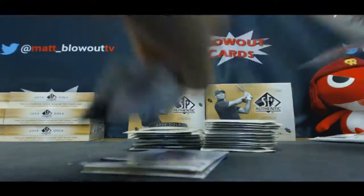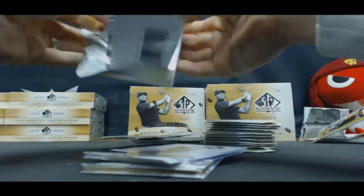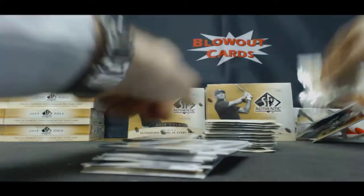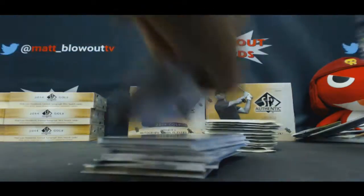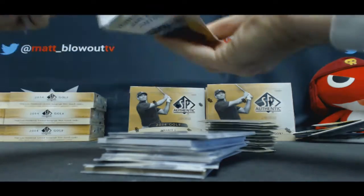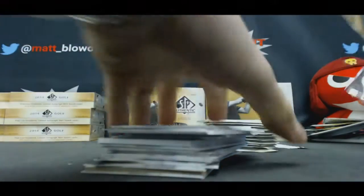Stack these up and we'll roll through them a little bit faster. I wish they had cut autographs in this stuff. Take anything Tiger. All right. Pull quite a few Tigers out of this stuff.